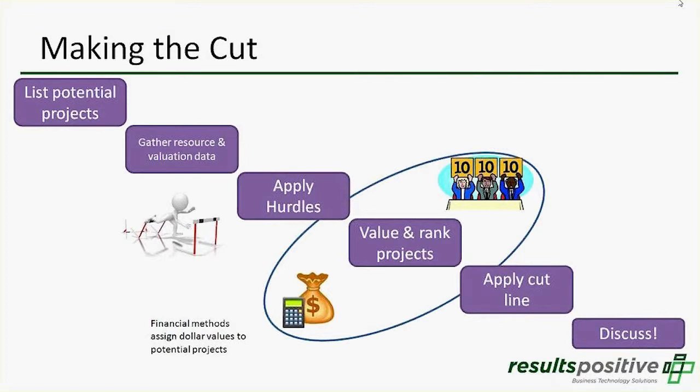You then apply a cut line. And so if you ended up with 100 initiatives that came in that are costing your organization $500 million, and you have $130 million to spend, well, you draw the cut line at $130 million. And that pretty quickly demonstrates where things fall off and what made it. And from there, then, it's up to that portfolio selection committee to really discuss. And in some instances, they may make the decision to defer certain criteria that they initially determined were going to be applied against those ideas.